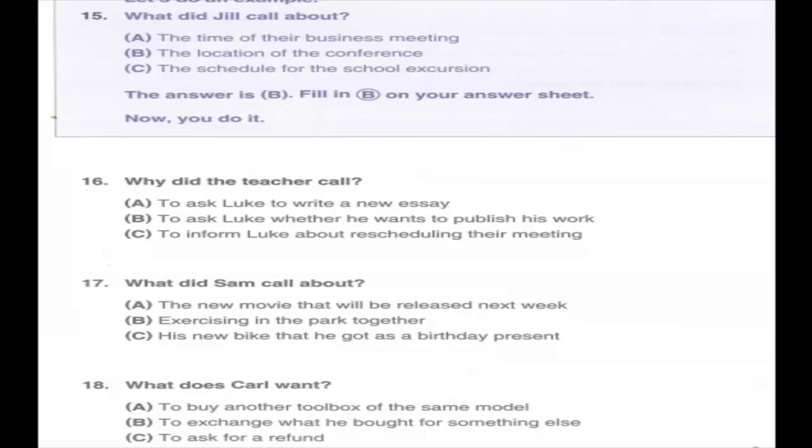Thank you. What did Jill call about? The choices are A. The time of their business meeting. B. The location of the conference. C. The schedule for the school excursion. Fill in the correct circle on your answer sheet.